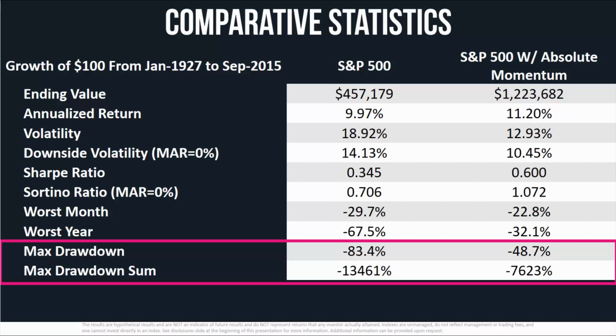83% is absolutely catastrophic, but 48%, while I definitely wouldn't want to invest all of my money in something that could lose 48% of my wealth, it's recoverable. Essentially, you would require several 100% in returns to get back to even with a max drawdown of 83% versus only, in air quotes, 100% to get back to even with 48% losses.